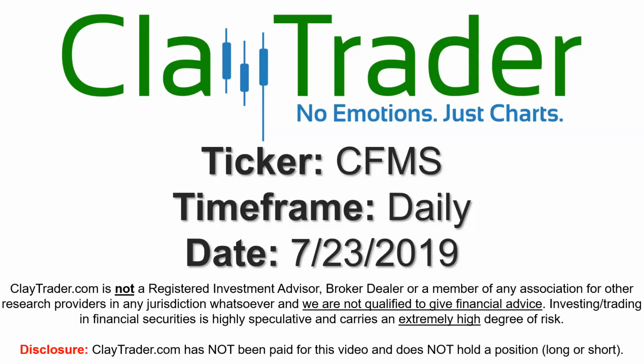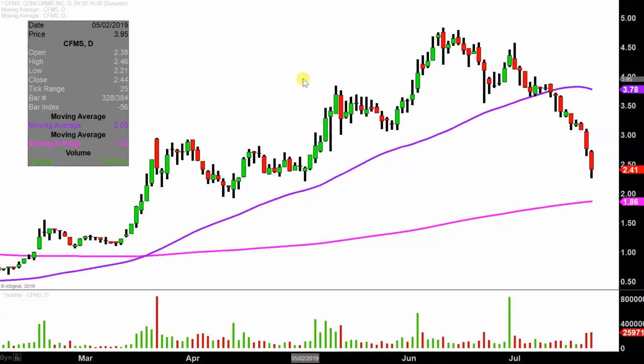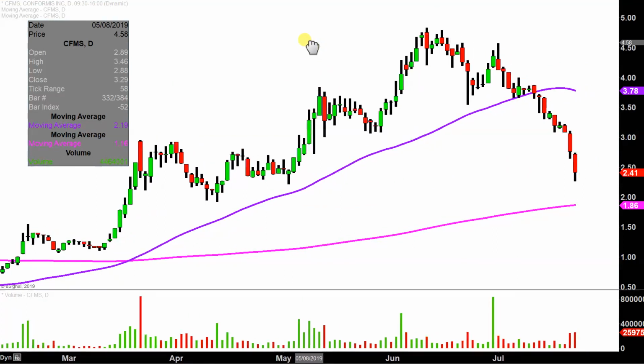We will take a look at the daily time frame. Done some analysis before, but it's been quite a while. However, want to get things updated here as you know the price has essentially been in free fall mode, and that free fall mode continues even after today.